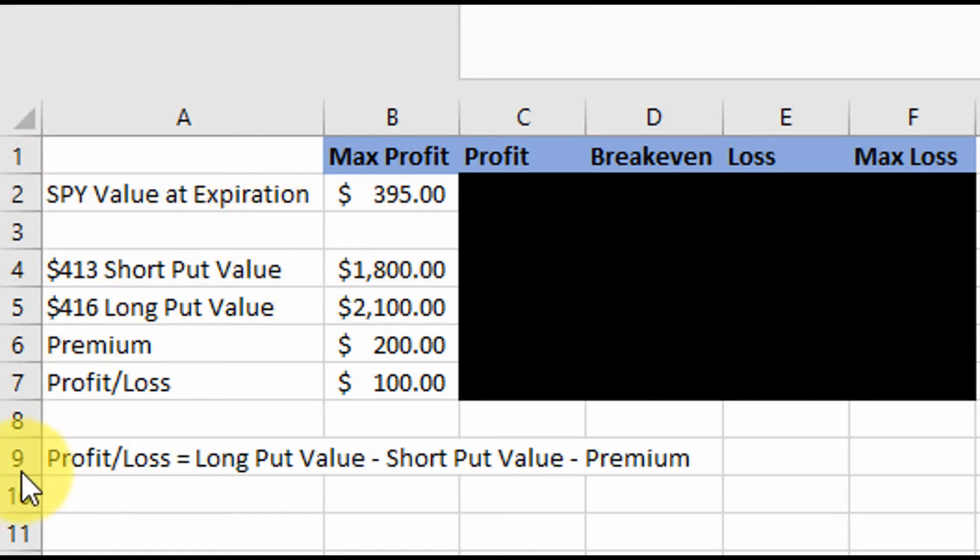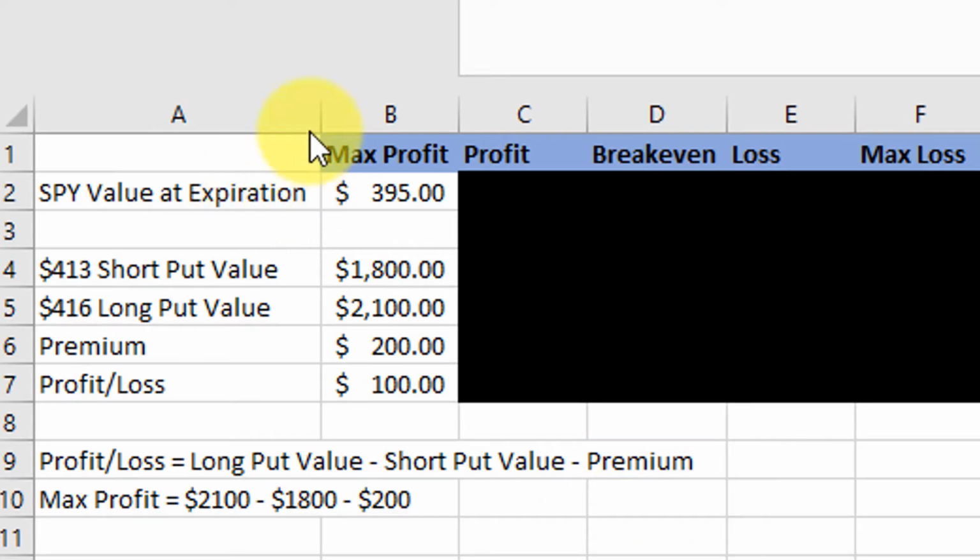Essentially, for every single situation, your profit / loss is going to be the following formula: the long put value minus the short put value minus the premium that you paid. In the situation where SPY is trading at $395, you're at max profit, and really any time that the stock price would be under that short put, you'd be max profit at expiration.